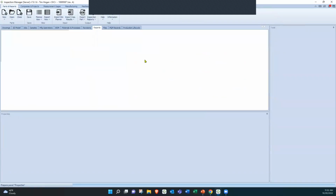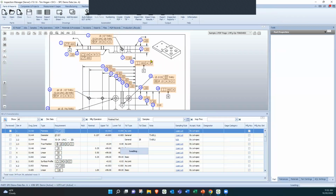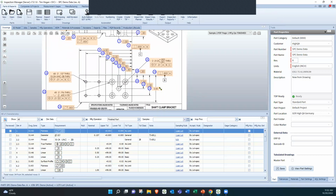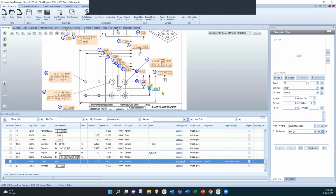I'm going to open a different part here, and it's basically the same exact part, except we have 30 pieces of data in here, right? So as we entered more information in, they simply were added as multiple samples, but it's the same part. So in order to track SPC, it's literally the click of a button, because that's the importance of getting the data back into the database, whether it's from the shop floor, whether it's from a CMM, whether it's from another measurement system.